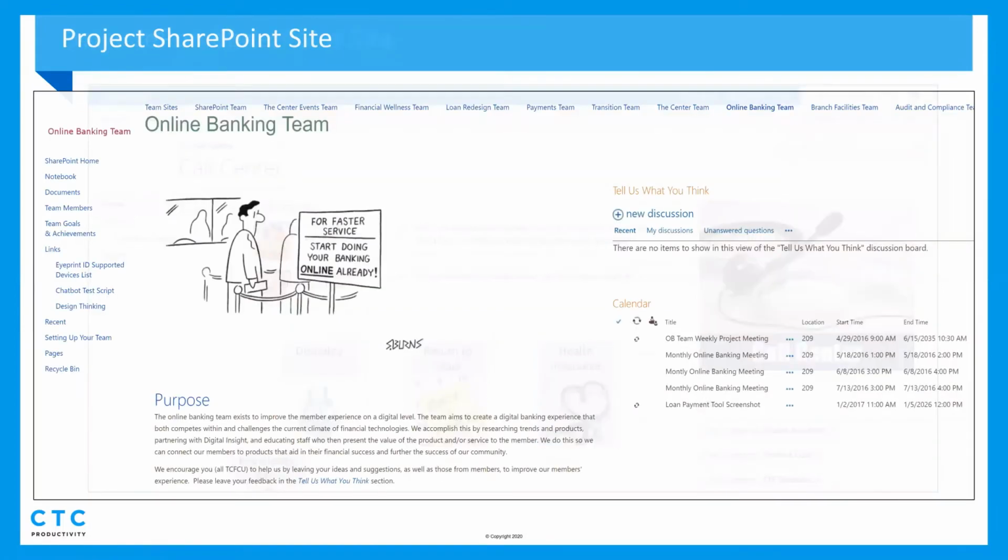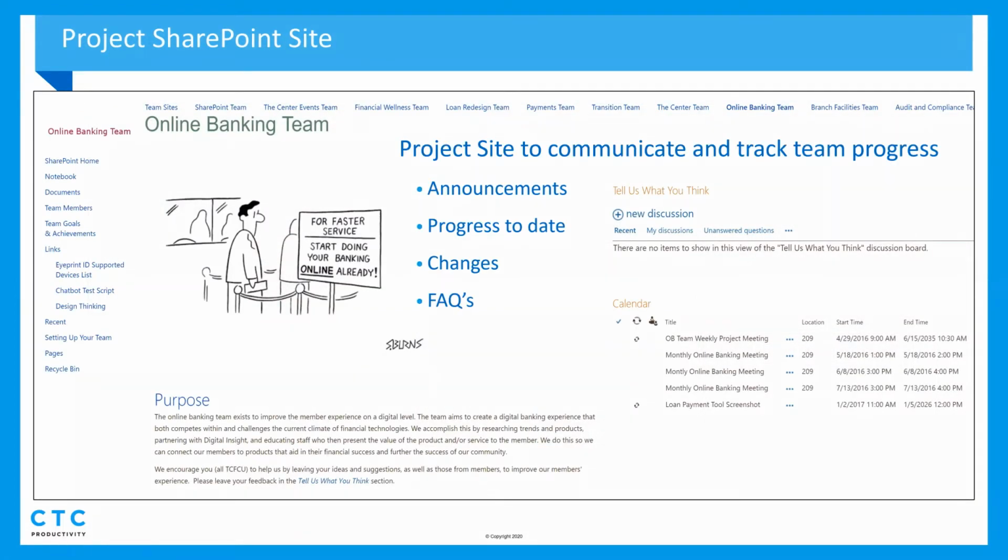If you have a project team, you can build out a project team SharePoint site, and you can see here, it has the team announcements, what's the purpose of the team, any new discussions, their calendar. You can say progress to date, any kind of team changes, frequently asked questions. And over on the left nav here, they have their notebook. That's their OneNote, which you can go watch Nancy's great session on OneNote, and all of the team's documents, team members, their accomplishments, etc. So it's a one-stop shop for a project team.